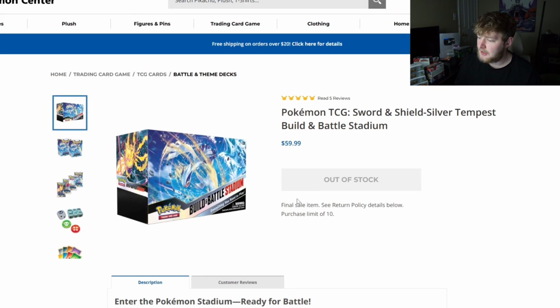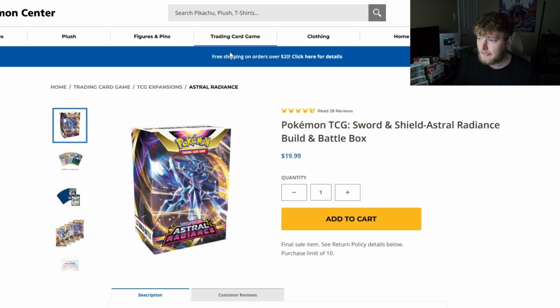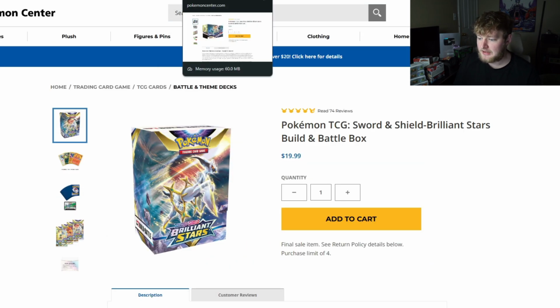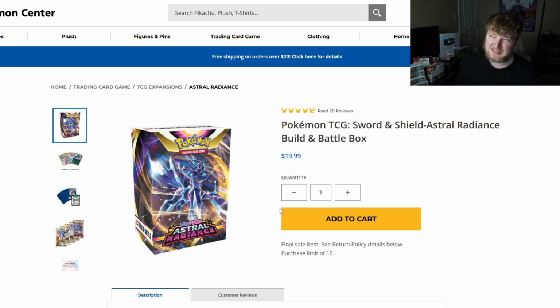Oh, these are gone. Okay, I swear these were just in stock. Well, I was going to talk about Silver Tempest Build and Battle. It says they're out of stock. But Astral Radiance is in stock. These are the last two then. Silver Tempest was there, I feel like, just earlier today. But now it's down to Brilliant Stars and Astral Radiance. Brilliant Stars is like the 5th best performing set. Astral Radiance is like 7th maybe, behind Silver Tempest.